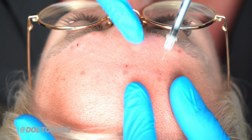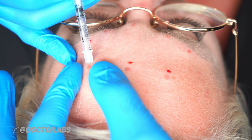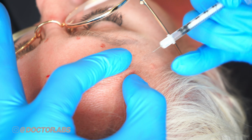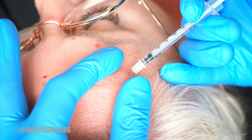This entire process is pain-free. I've used no numbing cream or anesthetic of any kind, and as you can see, Jo had no pain at any point. As a side note, the markings I drew onto the skin today can introduce bacteria into the body if you inject directly through them, so I made sure my needle was slightly to the side. So quick disclaimer here before we go any further. If I treat you in clinic, you'll never see me draw these markings. They were done here purely for educational purposes in this video.